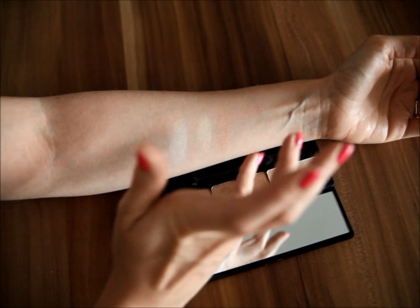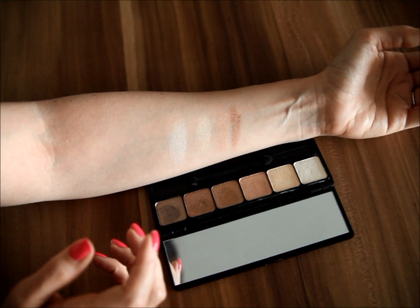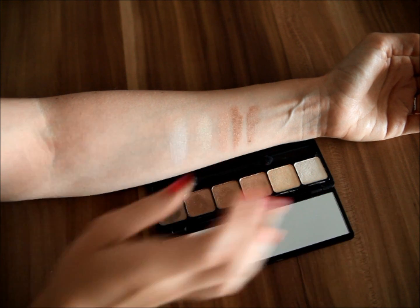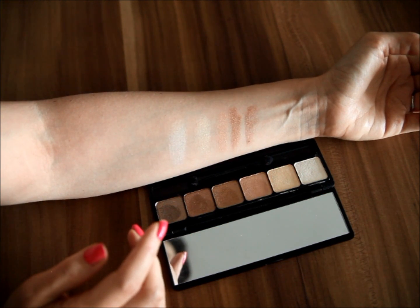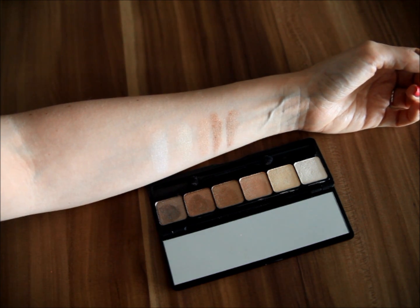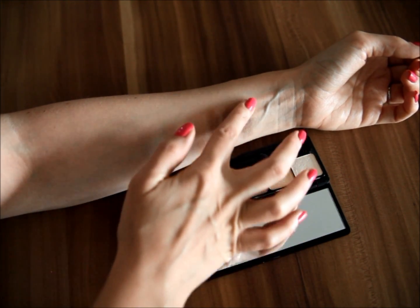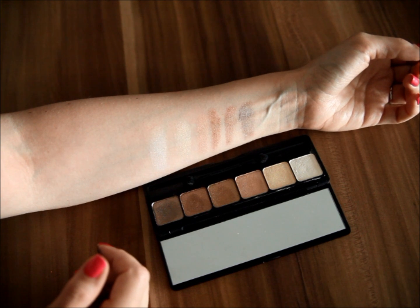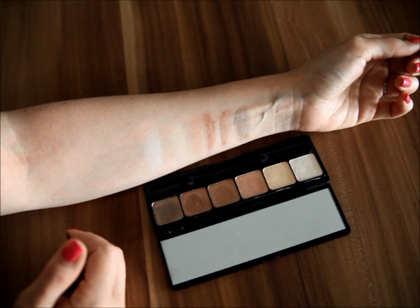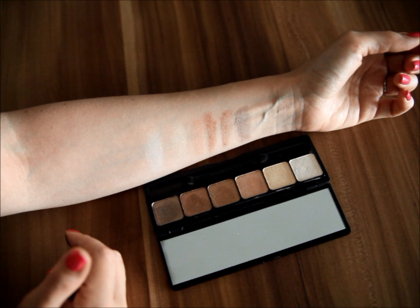And then an even darker one. Very nice pigmentation. Very, very nice pigmentation on these darker ones. Coming back with a clean finger to swatch the last color from this palette. This has to be one of my favorites. I think it's absolutely gorgeous. It even has a little bit of purple in it. Just gorgeous. I think this last one would be pretty close to MAC's Satin Taupe.